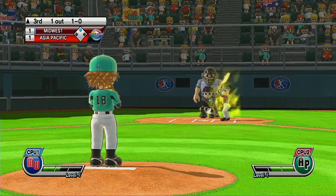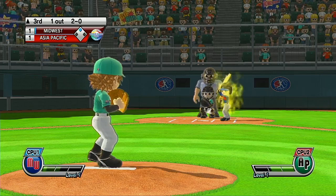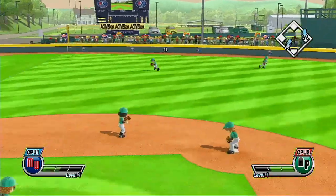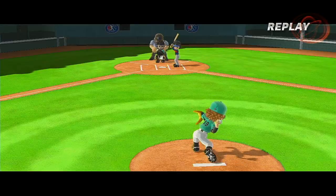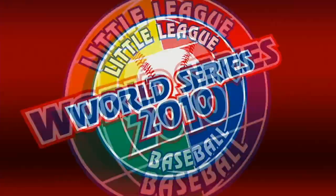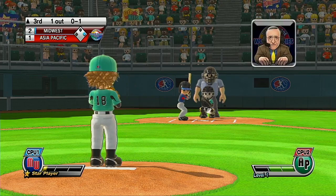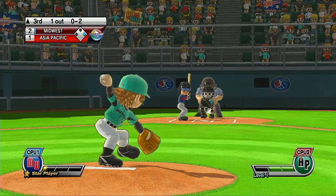Ball. Good eye. Ball. Couldn't get the batter to chase it. That'll be a ball. Strike. Star player of the team, number 11. Pitcher throws a sinker right into the strike zone. Here's a good-looking young player. Foul. That one's out of play. Ball.